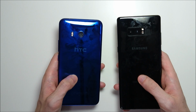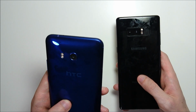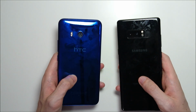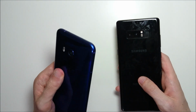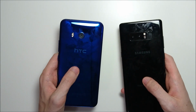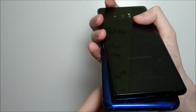Both phones either 64GB or 1TB internal storage and microSD card support, 3000 milliamp-hour battery on HTC, 3300 on the Galaxy, Snapdragon 835 on both, either 4 or 6GB of RAM on HTC, and I do have the 6GB model, and on the Galaxy 6GB of RAM. Both phones water resistant, both have fingerprint scanners, USB Type-C at the bottom.